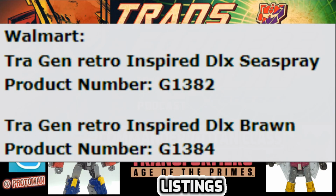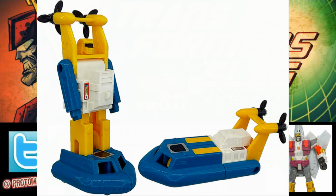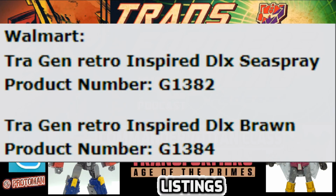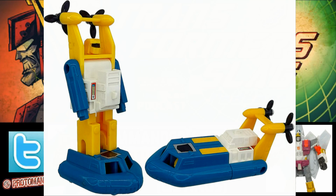And speaking of Walmart, we have two Walmart exclusives here, a Tra-Gen Retro-Inspired Deluxe Sea Spray and then a Tra-Gen Retro-Inspired Deluxe Brawn. Now, if it didn't have that deluxe part put in there, I would right away assume that they're doing what they're doing with all the other retro reissues, taking 1984 and 1985 molds and giving them extremely G1 accurate color schemes, and especially in the case of little tiny mini bots like Sea Spray and Brawn, which I would probably assume would be better in a 2-pack, but it is what it is. But the fact that it has deluxe written there, and that's a standardized price point, makes me wonder, are they taking Studio Series Brawn and then giving him retro-inspired, maybe retro toy-inspired, and giving him a toy-accurate face sculpt, his visor face, and then his hook hands?